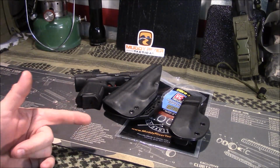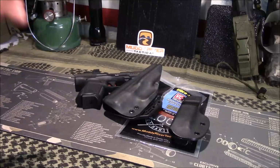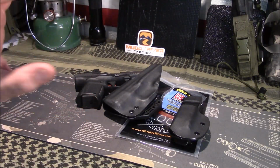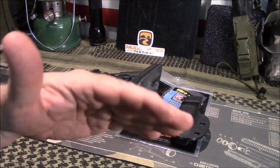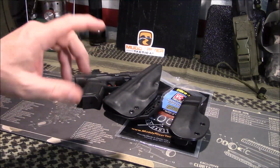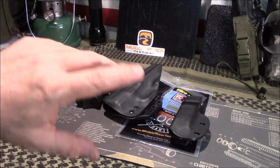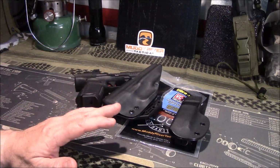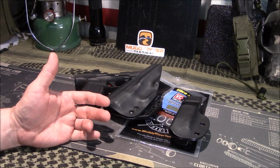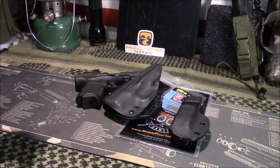So I reached out to him, and the reason I reached out to him was because on his selection, when you pick out your holster and all the features of it, it did not show an RMR cut option. He said, yep, just put it in the notes. So when you check out, there's a little note section, just put RMR cut or whatever, and they'll do that. And I asked him about the ship times. He said, normally if I get the order tonight, I'll ship it out tomorrow midday or something.